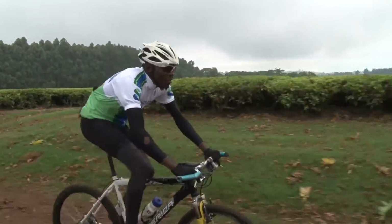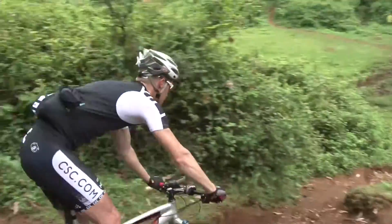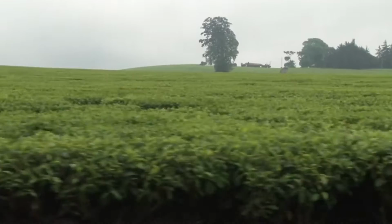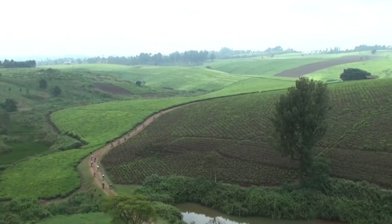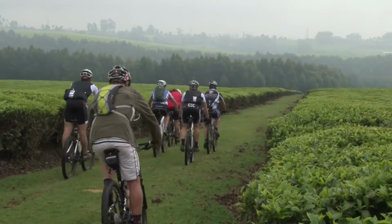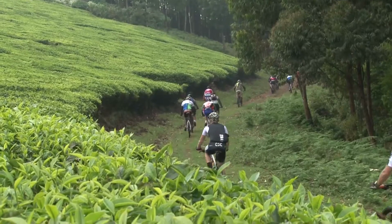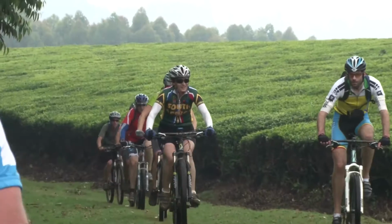Before the RVO starts, the day before is a prologue, which is a social trail ride through the tea farms of Limuru. We hold the prologue as an optional ride to allow all those that are coming in to get rid of the jet lag, stretch their legs, assemble their bikes, and get ready for the altitude and the terrain, and especially the navigation. The entire RVO is navigated by GPS, so you have to learn how to load your routes for each day, how to follow them, and how not to get lost. So the prologue is very navigation intensive.